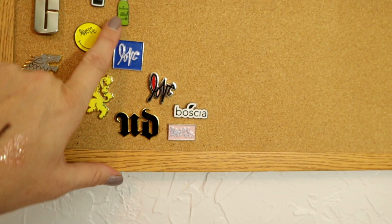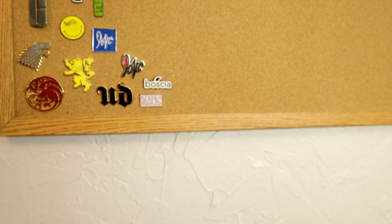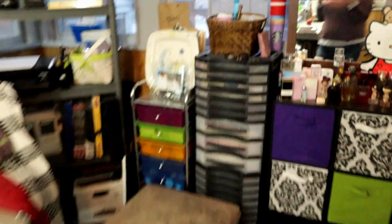That's Boscia, obviously. Boscia, Clinique. I put all my trinkets up there and some other stuff. So anyways, that is my makeup room. Let me open up this guy for you.